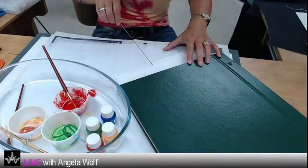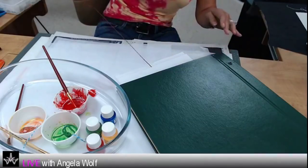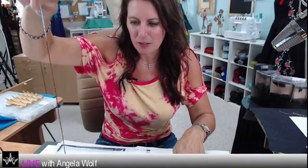All right, you see what I'm doing? I'm pulling out the thread. Now, this is where you just don't want it to fly back and hit you. I'm pulling, and I'm going to go really slow, but I'm holding the book down at the same time. And you just don't want it to slap you because then you're going to end up coated with red. Putting it right back in the dish.